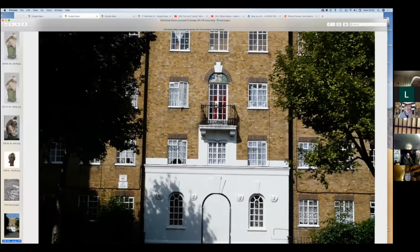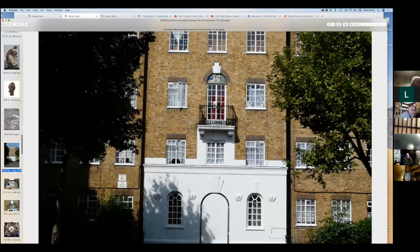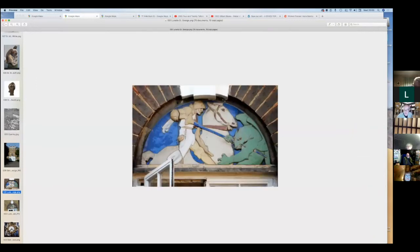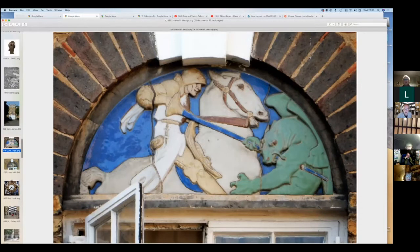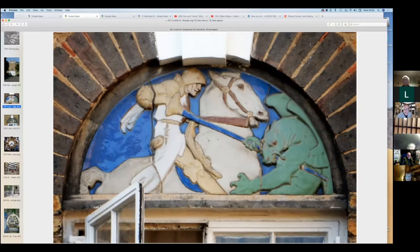So if we go to, that's a close up, so you have a better idea. It's quite high up, not easy to see, but there it is in a rather elegant style. Bayes was, incidentally, very fond of horses and ships in his sculpture throughout his long career. So these sort of things appear time and again in his work.